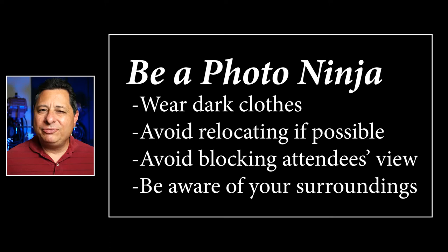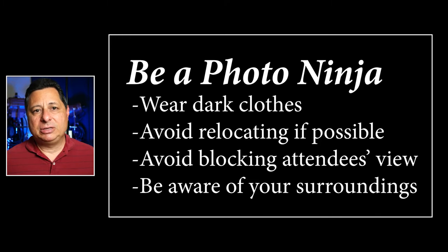You kind of need to be the photo ninja. Wear dark clothing. Stay off to the sides. Avoid sudden movements of running across a room. And be extra careful not to get between the attendees and the action of the event, particularly during key moments.